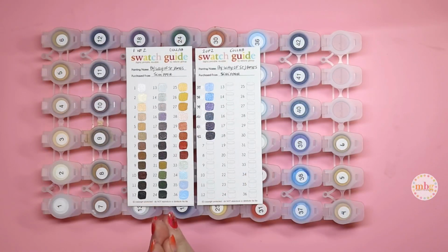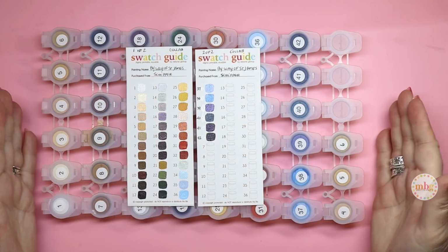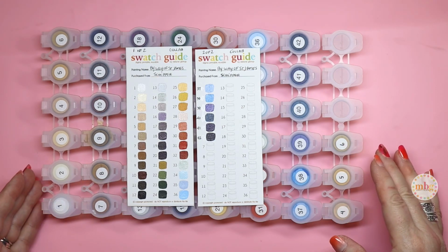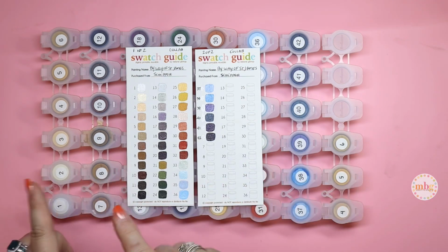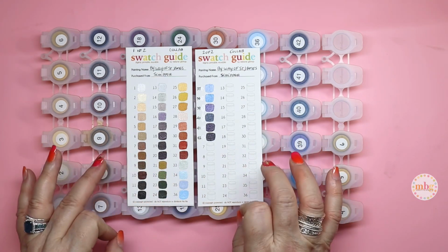Okay, everyone, I'm back with the swatches of the 42 paints. Now I know you're looking at actually 45 paints in this particular kit, but 42 of them are original colors, 3 of them are duplicates of these 3 up here, as I mentioned in the beginning of this video. These are fabulous paints.